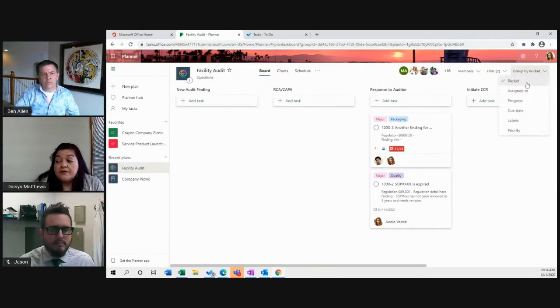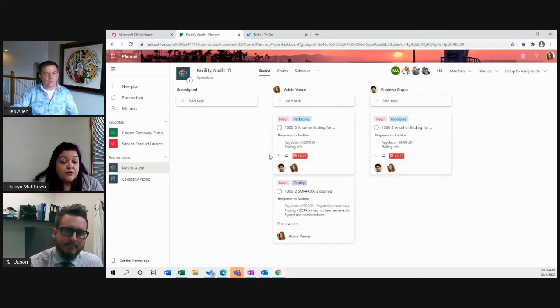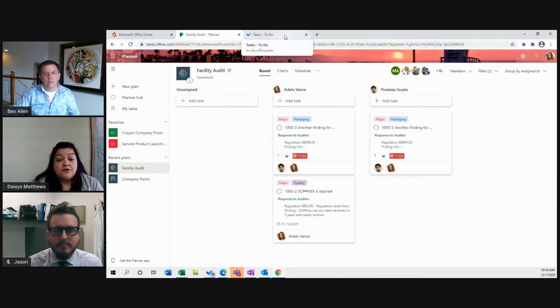Or you can group by different things, like who it's assigned to, and you can go along and see who's got an assignment. So it makes it really easy. With a regular Kanban board, you have just the one way to look at it, just view by status. But here in the Planner, it's a lot easier to filter and regroup it how you need to look at it. And also, you don't have to go to a specific location where your Kanban board is at. It's easy to see it from wherever you have access to your computer.